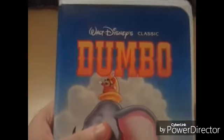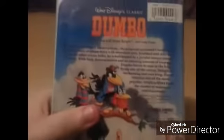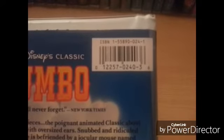Now, another reissue of Dumbo came about on July 12th, 1991, with the premiere of the Robin Hood reissue. Same cover as the previous, but the scanning code right there is much different, with a different tape label, and updated with the 1989 Walt Disney Classics logo. Print date on this tape is March 13th, 1993, and although this black text says March 12th, 1993, that's the day before it was printed.